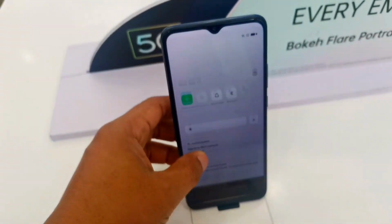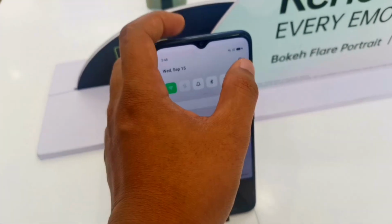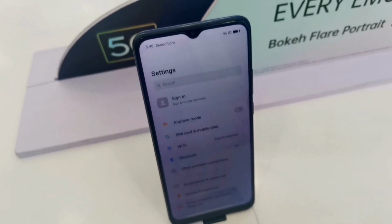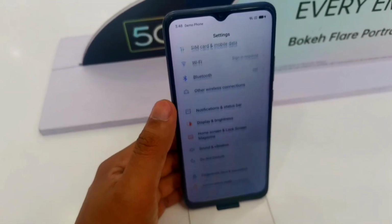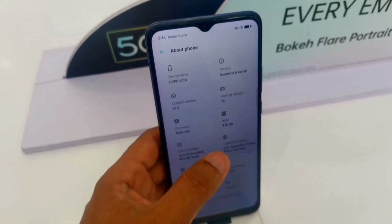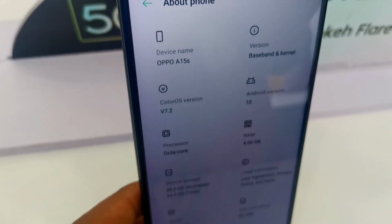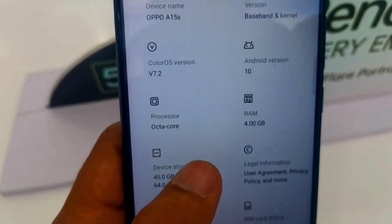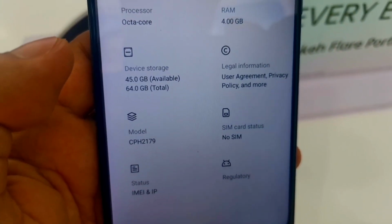Network Technology GSM HSPA LTE. 2G bands GSM 850, 900, 1800, 1900, SIM 1 at SIM 2. 3G bands HSDPA 850, 900, 2100. 4G bands 1, 3, 5, 8, 38, 40, 41. Speed HSPA 42.2/5.76 megabits per second, LTE-A.